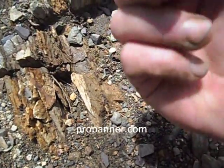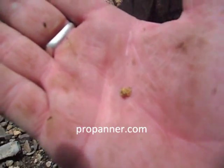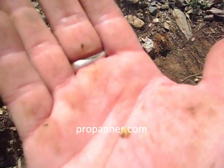Look at that coarse little nugget. See that? I mean, it looks like a sponge. Look at that. Ooh, sorry, Jason, dude. It was just laying there. I couldn't just leave it. That's awesome.